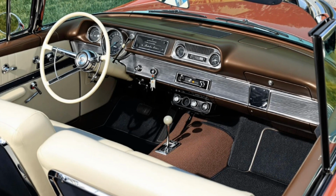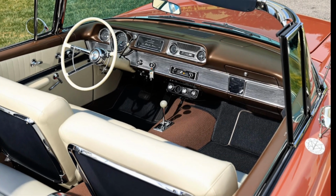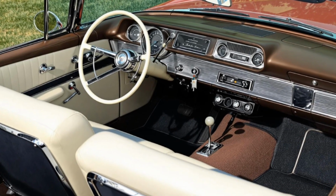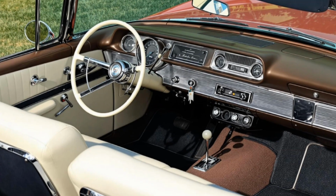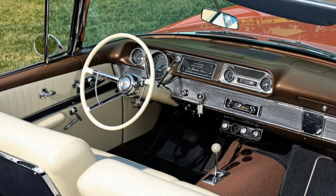The dashboard was a masterpiece of mid-century design, with a symmetrical layout, push-button transmission controls, and a sweeping speedometer. Bench seating provided comfort for up to 6 passengers, and with the top down, every drive felt like a celebration of style and freedom.